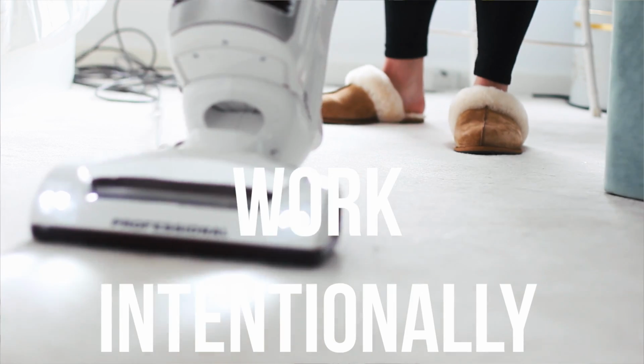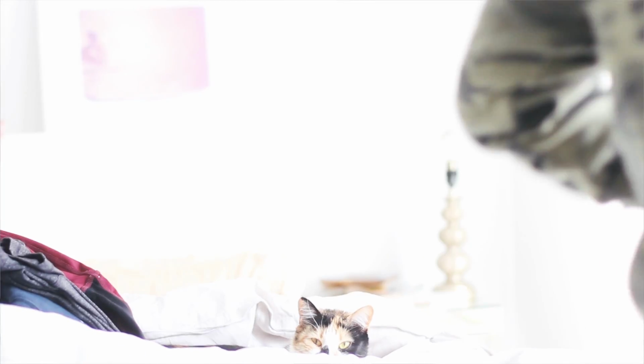Now my last and final tip is my GSD tip. I say GSD because I'm abbreviating a bad word. So this is like the get done. Being intentional with your day and actually taking the time to check off things that you accomplish is going to help you stay so much more focused in your day.